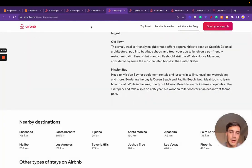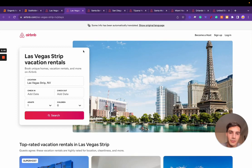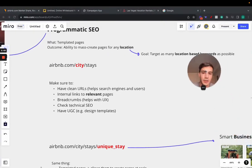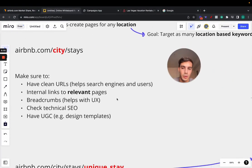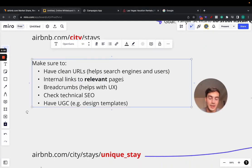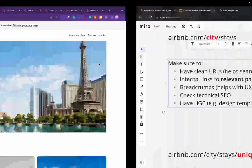This is what programmatic SEO is. And with this, they're able to generate hundreds of thousands of these location-based pages in just a click of a button. Now, things you have to make sure that you do is, of course, have a clean URL structure. This helps, of course, search engines as well as users. Internal links to relevant pages, again, this helps search engines as well as users, right? Super, super important. One thing they're also doing is the breadcrumbs.